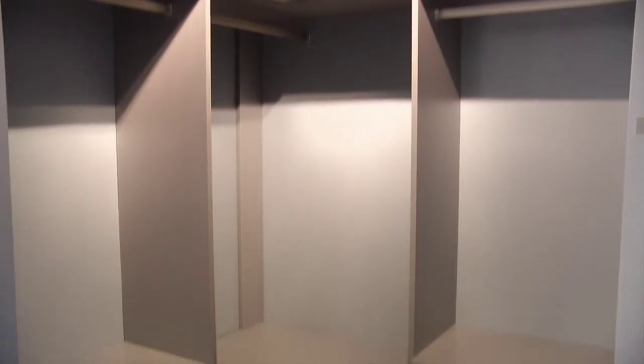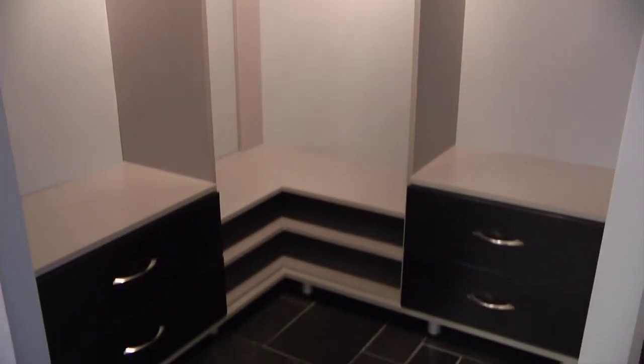Nice. I like that. Clothes. Shoe shelves underneath. Okay, I can hang my clothes now. Yes, you can. Oh, nice space here. See, this is perfect. We redesigned that section. That originally didn't look like that. So we did a little tweaking and came up with this.